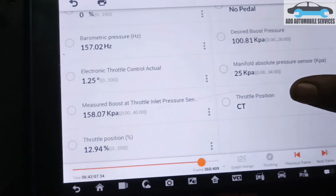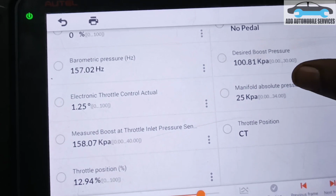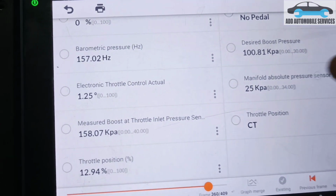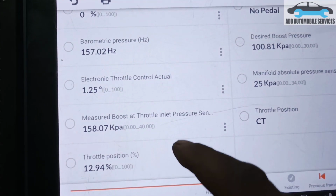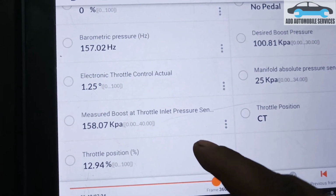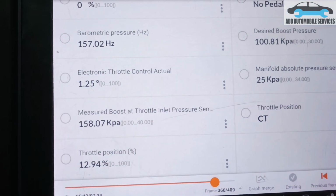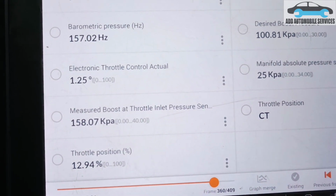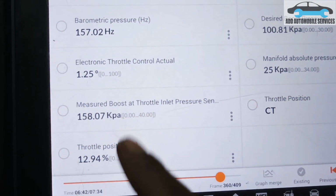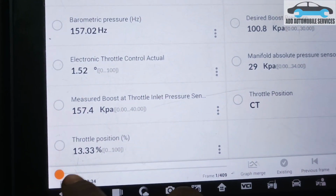So I was called to diagnose this vehicle, and it keeps repeating "throttle under boost, throttle under boost." The boost sensor is between the MAP sensor. The boost sensor is in front of the throttle position sensor and on top of the manifold sensor. So it's reporting throttle under boost, and you can see this is a recording that I did when I was trying the vehicle.